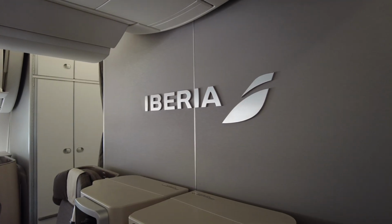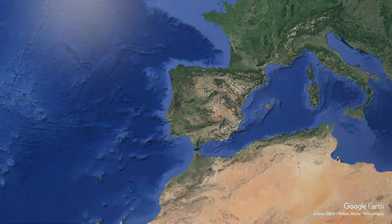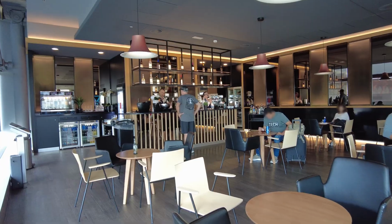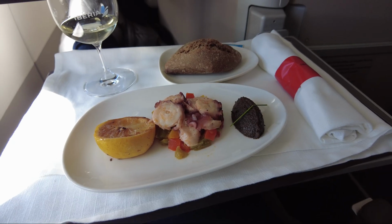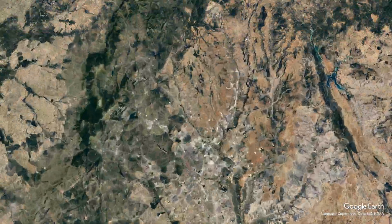I'm flying with Iberia today on their A350 in business class from Madrid all the way over the Atlantic to Bogotá. I'll check out what the lounge has to offer, as well as the onboard service, dining, and sleeping. Let's get this journey started at Madrid Airport Terminal 4.